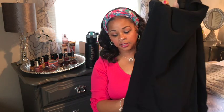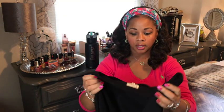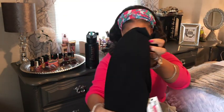Also from Big Lots, I got a black sweatshirt, just plain. And it has kind of slits in the bottom, I forget what you call it, it's just the bottom of the shirt. It has two slits, one on either side. So it was on clearance.